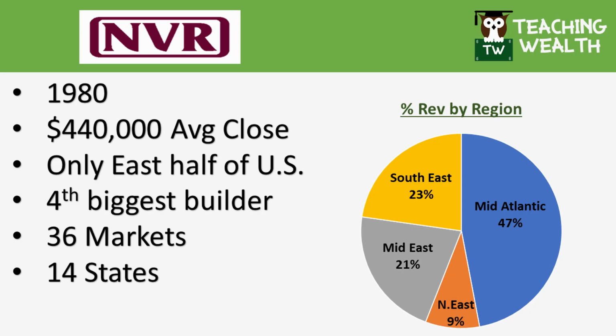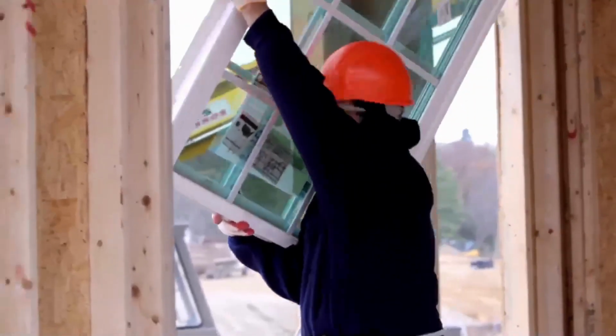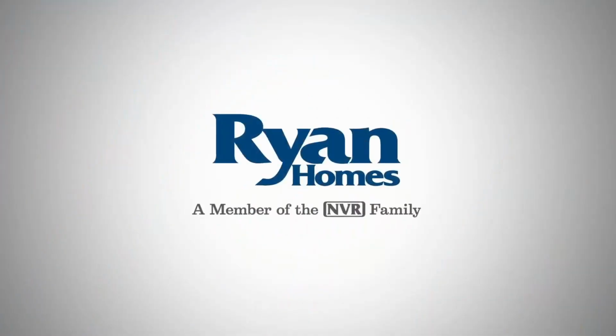They wait, pay someone else a little bit more to do that work for them, and then they pick it up. With this approach, plus their habit of keeping huge cash reserves, they remain the only builder that seems largely insensitive to the housing market cycle risks. They sacrifice growth for resiliency. They also have been a stalwart of stock buybacks, maintaining around a 4 to 5% average CAGR on buybacks. If you want a best-in-class long-term exposure to a home builder, then NVR is likely your best bet.